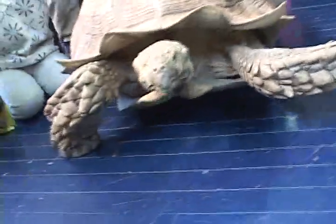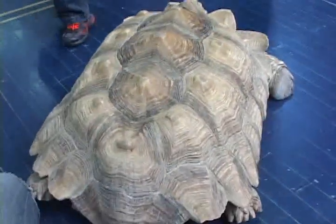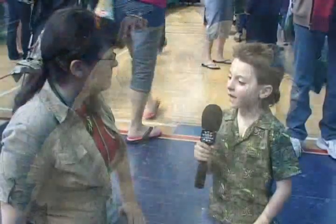How much do they usually eat? Well, they're like a little cow with a shell. They spend most of their day wandering around and eating. So that's a lot, but it's really not as much as you'd think for an animal this size at this age. They can eat a lot, but they don't eat nearly as much as a real cow would. Thank you for telling me about this turtle.